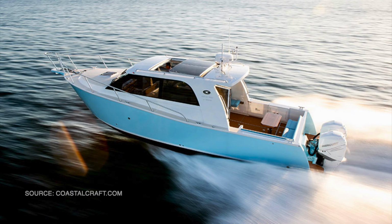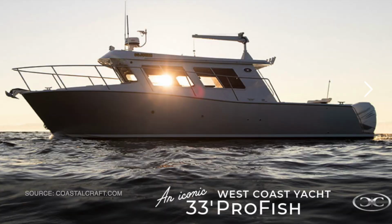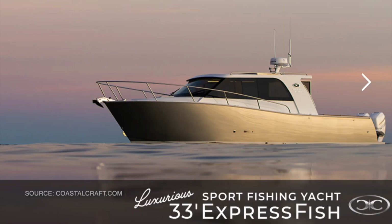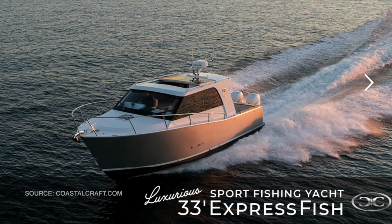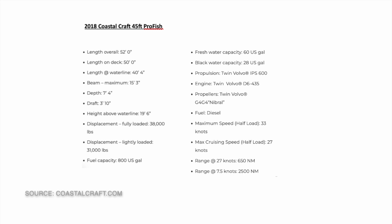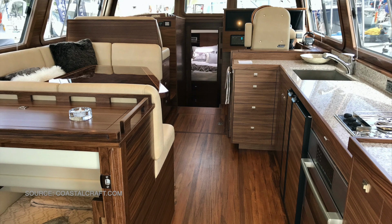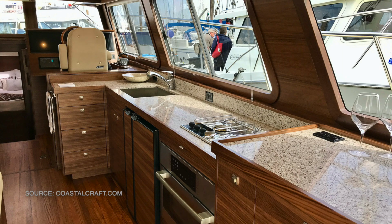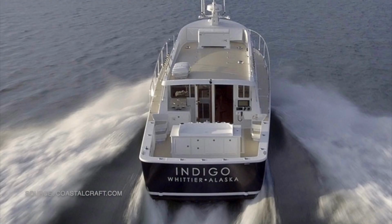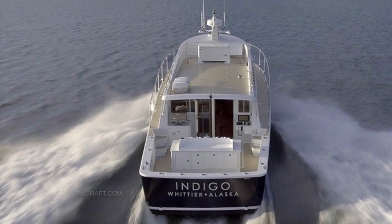In 2018, they came full circle and re-entered the small boat market with their exciting 30-foot and 33-foot ProFish models, both with twin outboards. Shortly after, the 33-foot Express Fish was introduced. This exciting new model was an instant hit, and the demand for this line continues. The 45-foot ProFish named Indigo that we toured was splashed in 2018 and has some impressive stats. She runs on twin Volvo 435s and 800 US gallons of diesel with a range of 2,500 nautical miles at 7.5 knots or 650 nautical miles at a running speed of 27 knots.